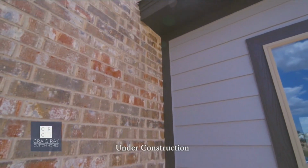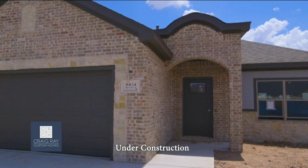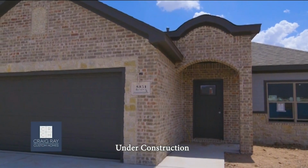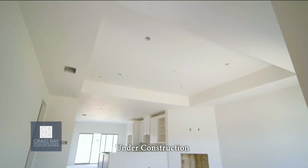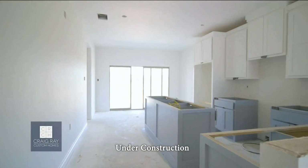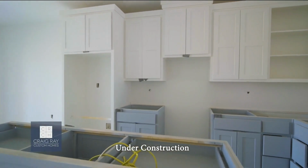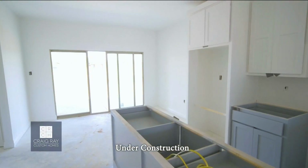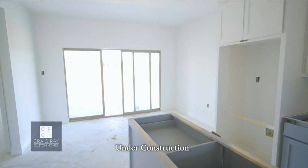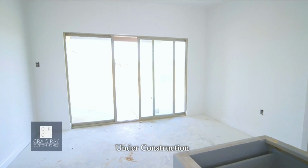The front elevation of this home is a mix of stone and brick with an arched entryway. As you walk into the home, you're greeted with a corner fireplace and a tray ceiling. The kitchen features custom cabinetry and a large island that will seat four. Also featured in the dining area is a large sliding glass door that will take you out onto the covered patio into the backyard.